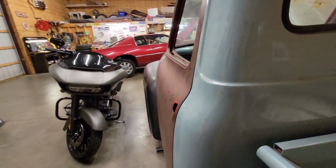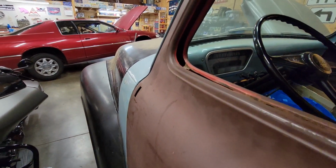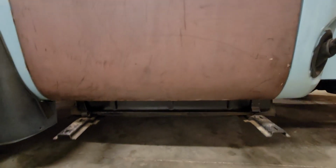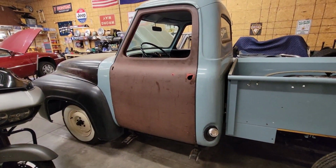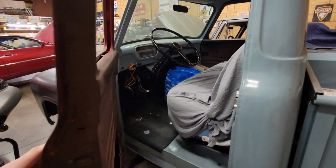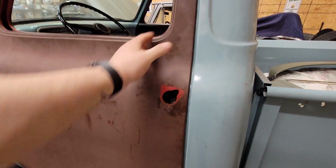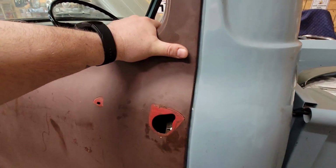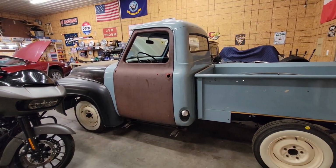Look here. This is lined up nice. We were really worried about right here. That's lined up nice. The gaps all the way around. The bottom. Guys, these are not the original doors. So we were concerned, and look, guys, come on. And look at this alignment right here, right? You believe this? I honestly don't think it was that good from the factory. Because in 1954, we didn't go crazy with this stuff, right?